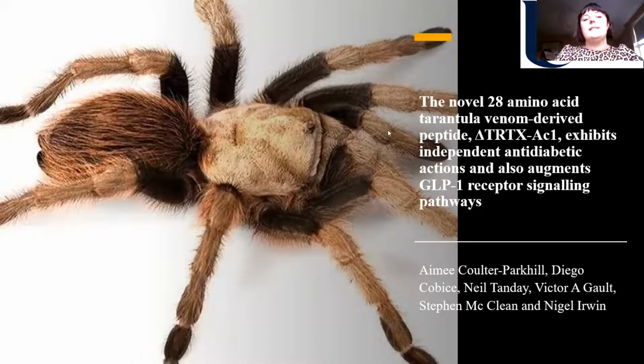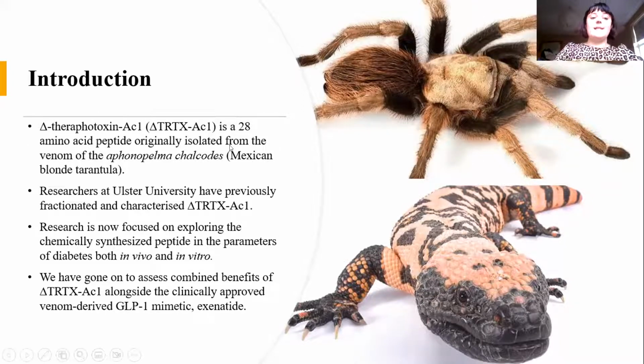My name is Amy, and today I'm going to be talking about a novel 28 amino acid peptide that we extracted from the Mexican blonde tarantula, and I'm going to be showing its anti-diabetic actions alone and also in combination with venom-derived exenatide. So yes, this peptide is novel and isolated from the Mexican blonde tarantula.